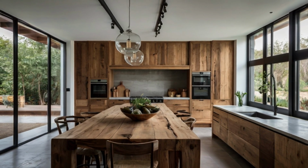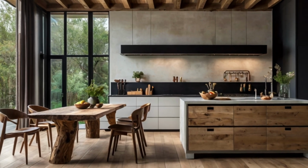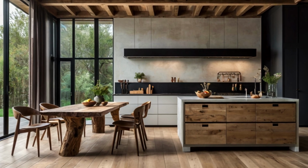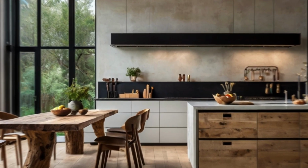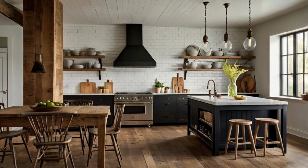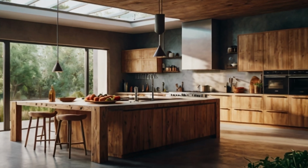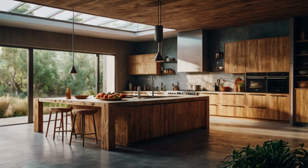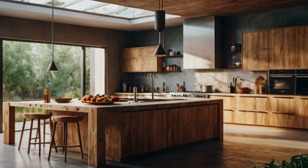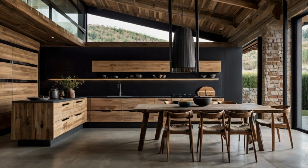But let's not forget that the kitchen is also where you want to feel at home. It's where meals are lovingly prepared, where friends gather, where mornings begin with a quiet cup of coffee. This is where the rustic elements shine. They soften the hard edges of modernity and create a space that feels cozy, warm, and inviting. The organic textures of wood, the tactile feel of natural stone, and the earthy tones in the decor make the kitchen a place where you want to linger, not just rush in and out.